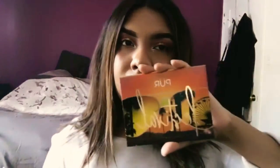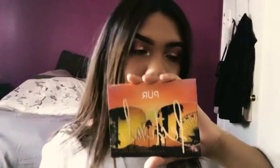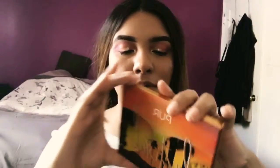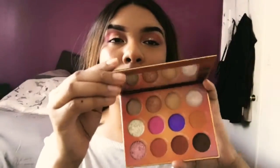So the first one we're gonna go into is the Per Complexion Authority Festival palette. This is the box, it says festival on it, and then this is the actual product right here. So this is the Per Festival palette. Don't know what that is. This is the Per Festival palette, which looks like this.